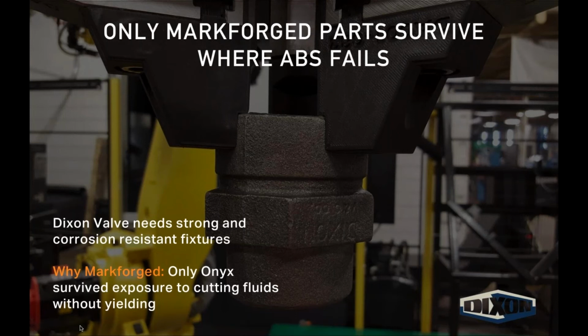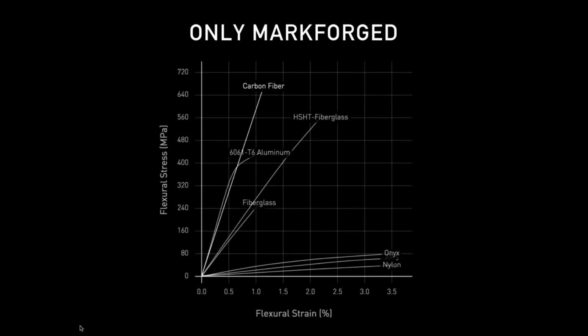They then subjected many of those parts to a cutting oil bath. And due to the nature of our parts, which are made out of nylon, only our parts survived exposure. So now you've got a really useful combination of parts that are both strong and corrosion resistant, able to stand up to the harshest environments. So only Markforged can print a part that's reinforced with a continuous strand of fiber, carbon fiber, fiberglass, or Kevlar, which is not on this graph, and yield end results that are stronger than aircraft grade aluminum.